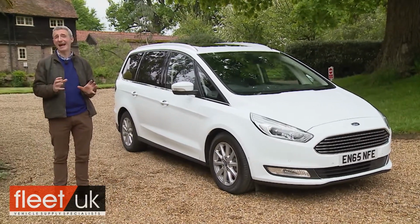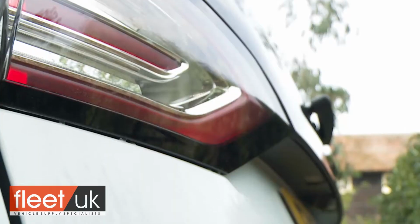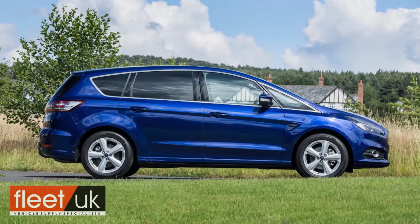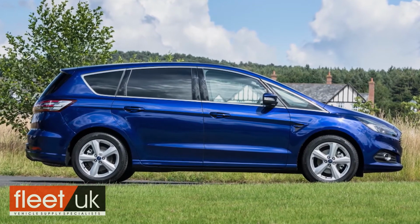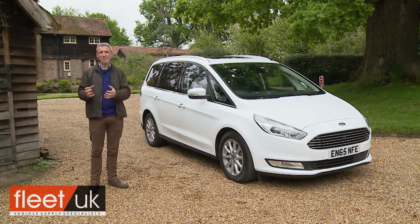When you consider the kinds of buyers who actually go out and purchase big 7-seat MPVs and the things they actually need, you could easily make a case for this considerably improved fourth-generation Ford Galaxy being a better car than its S-Max sister vehicle. Where the sportily styled S-Max majors on combining driving vigour with MPV practicality, this Galaxy just gets on with the job in hand, that of fulfilling the traditional people-carrying role.